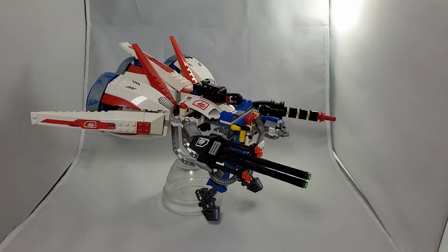It has so many nice building techniques to it. It has a nice color scheme and just very nice use of the mecha theme to it. It is very Gundam inspired, as I've mentioned before. It's very clear that this has Japanese mecha inspiration, of which Gundam is probably the most recognizable.